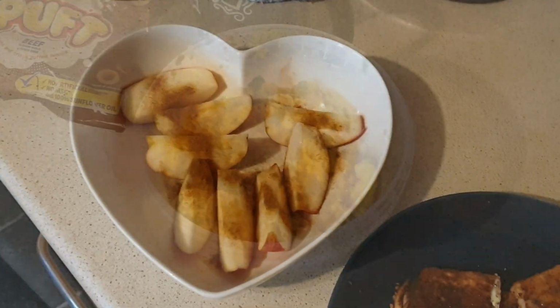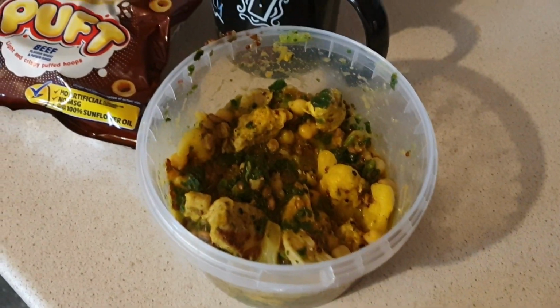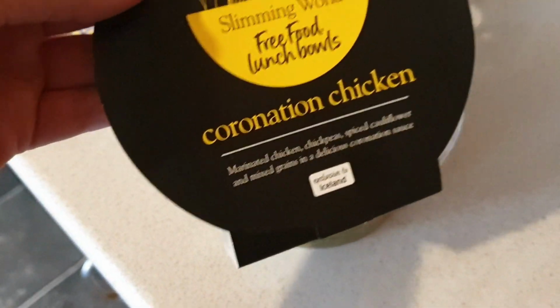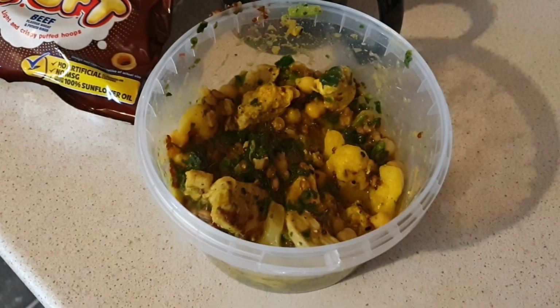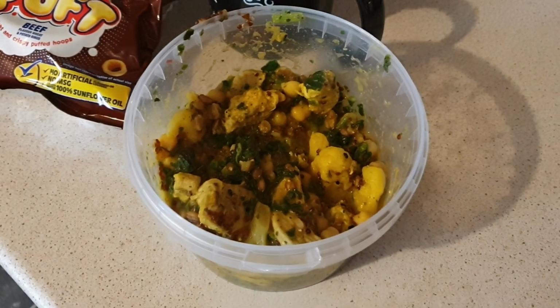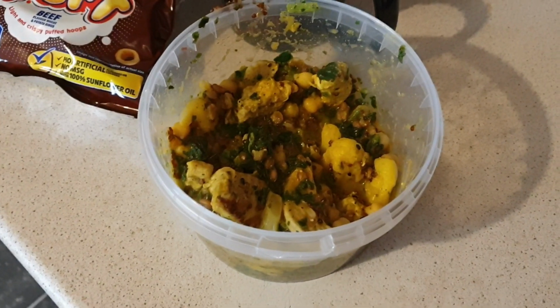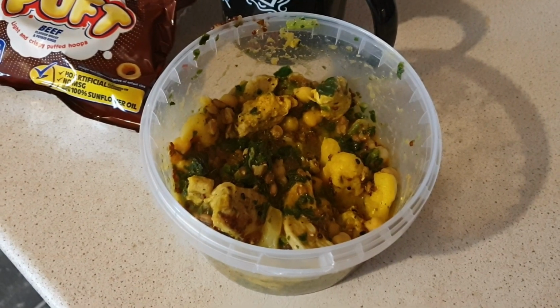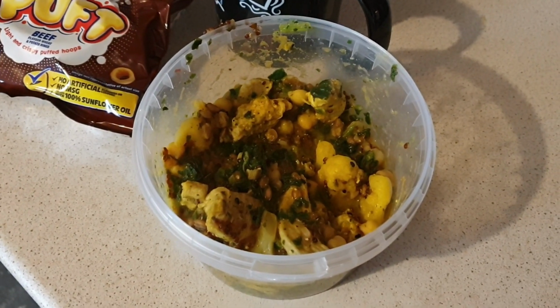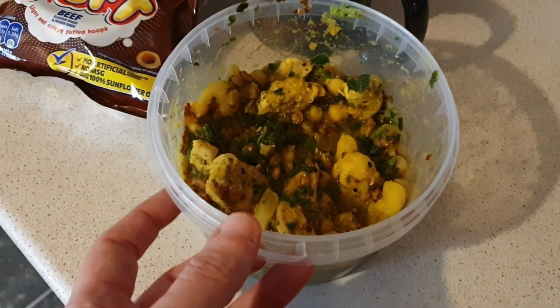I love the cinnamon. Okay, for lunch today, I'm going to have one of these Slimming World lunch bowls. This is the Coronation Chicken one. I've never tried any of these before. I've tried a couple of Slimming World meals, maybe at the beginning of 2019. Wasn't all that impressed with them. I think I liked the chicken and chorizo style paella or something, but that was it that I liked.